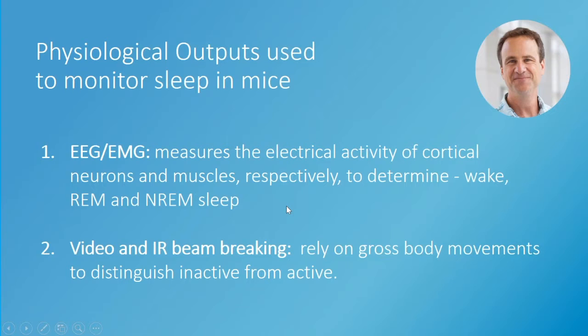REM sleep is maybe 20-25% of our sleep time, and non-REM, which in rodents also coincides with slow wave sleep, is about 75 to 80% of the total sleep time.